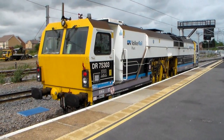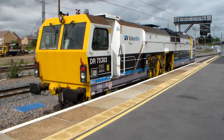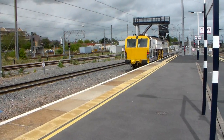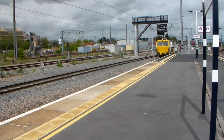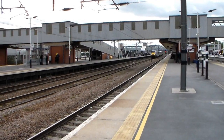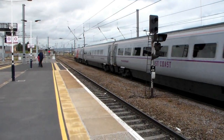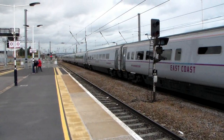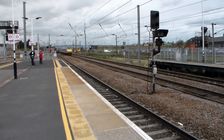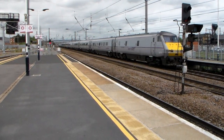Next up, DR75303 will leave with 6J31 from Hitchin to Barnby. Through the middle, she's got leads. Well, 82225. Next up, the 1128 Virgin Trains East Coast service to London King's Cross.